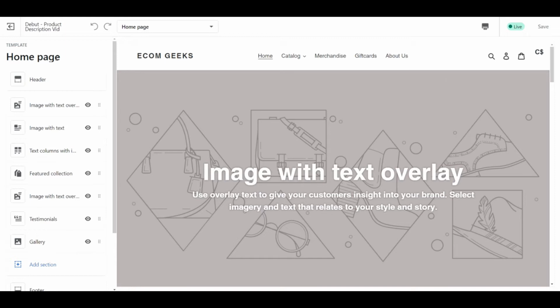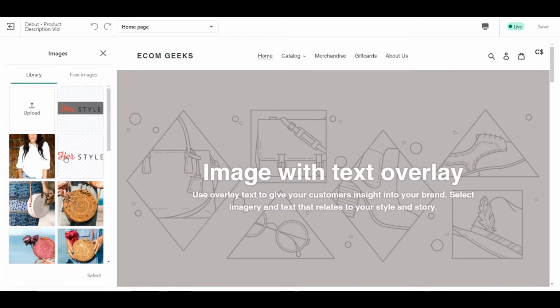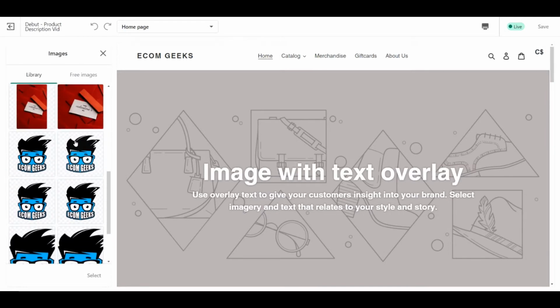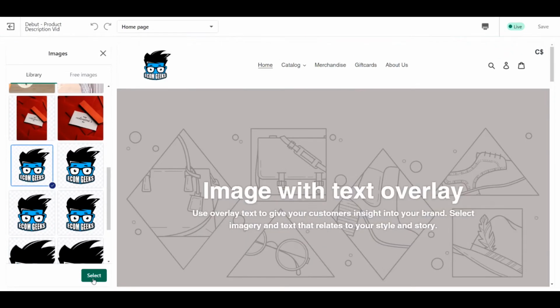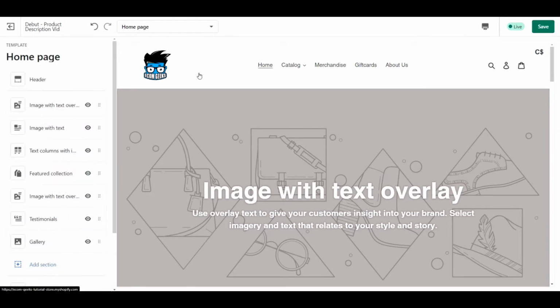So here I've gone into customizing our theme, and I'm just going to go into the header, and I'm going to select an image here. Now, we've already had our Ecom Geeks logo, so I'm going to select that as our logo because that's what I want. So now I have a logo. So why does this matter? Because everything in your entire store needs to revolve around your logo. If your store doesn't revolve around your logo, either make a new logo or adjust your store, because you need consistency throughout the entire thing.